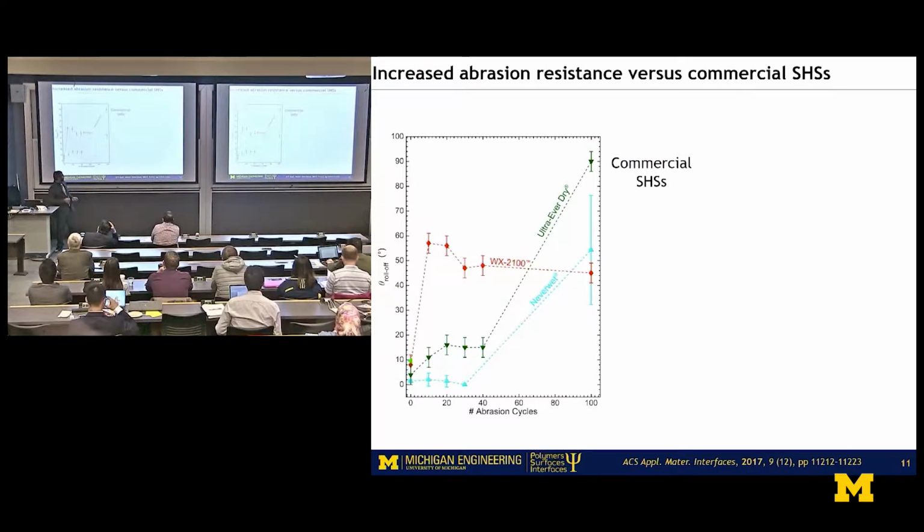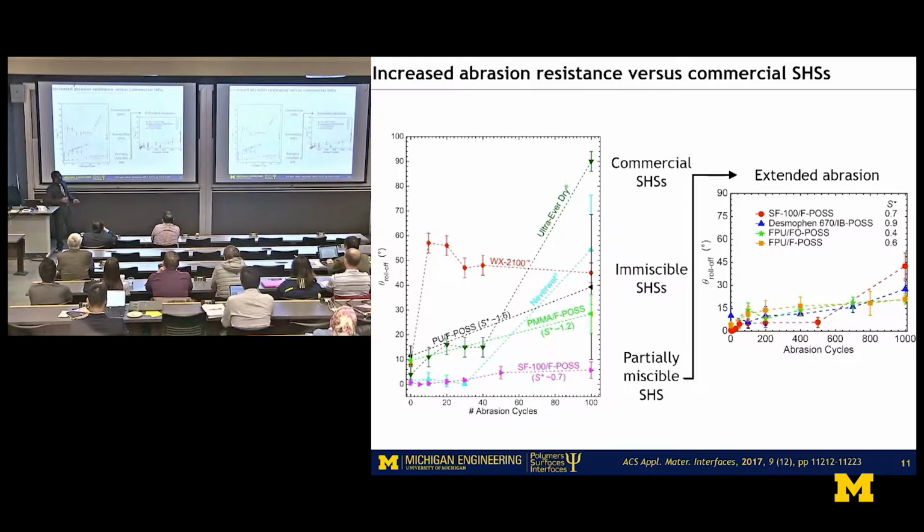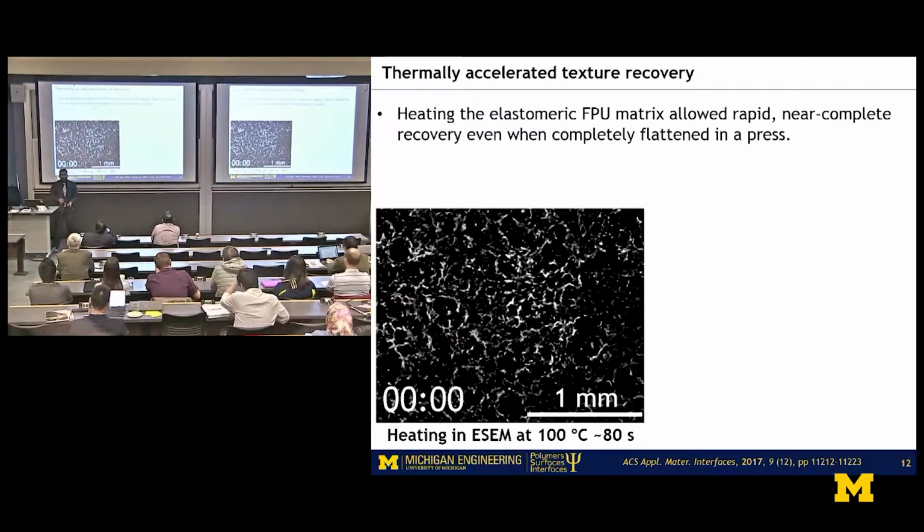So looking at the abrasion in a bit more detail, these are 3 commercial superhydrophobic spray coatings we tested from 0 to 100 cycles, and this is the roll-off angle on the y-axis. As you can see, they all catastrophically fail within 100 cycles. The immiscible superhydrophobic surfaces do a little bit better, but still wet after 100 cycles. But as seen here, one of the partially miscible superhydrophobic surfaces withstands this abrasion. And we can take a number of them and abrade them for significantly longer, so they all last well above 500 abrasion cycles. And again, they're all within this partially miscible regime and significantly exceed the performance of commercial superhydrophobic spray coatings.